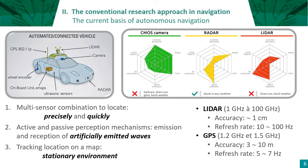Firstly, combining sensor outputs is necessary to provide quick and accurate location. Secondly, most sensors rely on either emissive onboard systems or receiving artificial electromagnetic waves coming from the GPS or the future 5G terrestrial network. Thirdly, for autonomous vehicles, a stationary map is not reliable to guarantee safe navigation. The expected route can be disturbed by pedestrians, other road users, or road works.